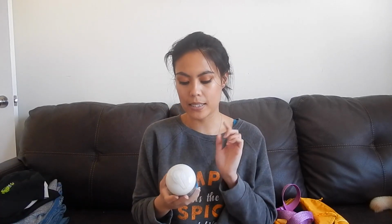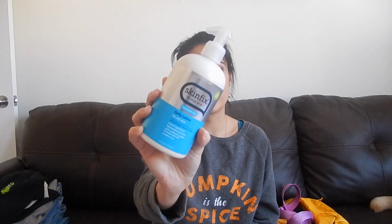This is the SkinFix Daily Lotion for Dry Skin. I originally found this at Target years and years ago for like 15, 18 bucks. It was expensive. But I've been buying it for a while at stores like Marshall's, TJ Maxx, what's that other one, Burlington. And I can find it there for like $8 or so. They usually have it there. So if you're lucky and you find it there, I definitely recommend this.